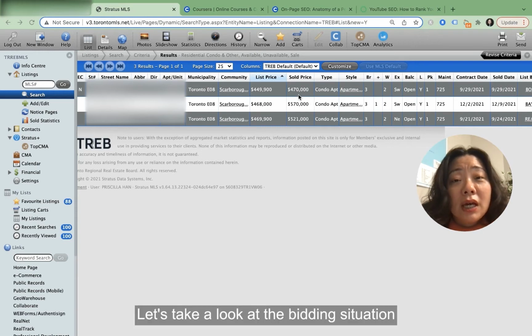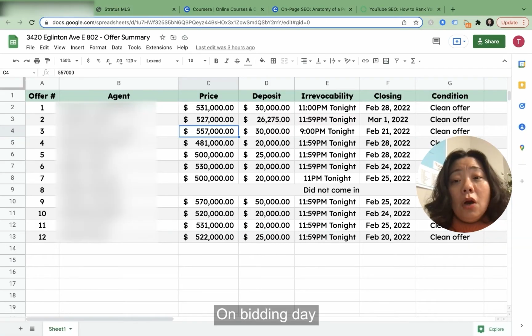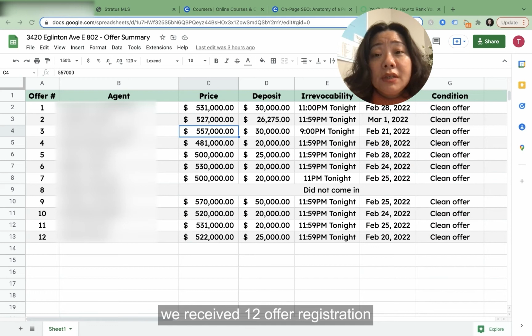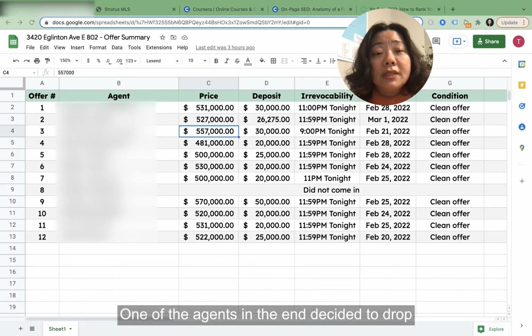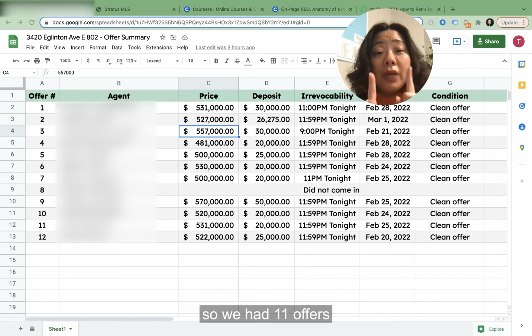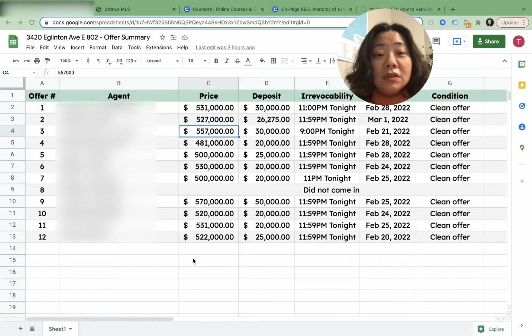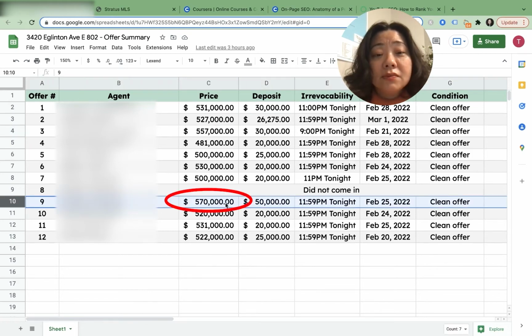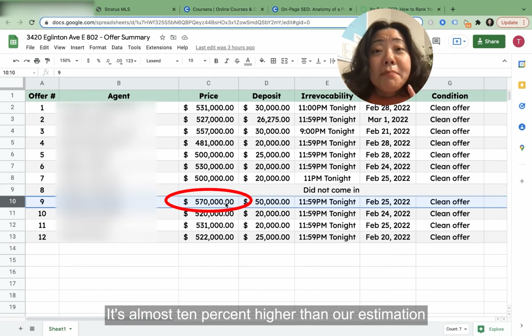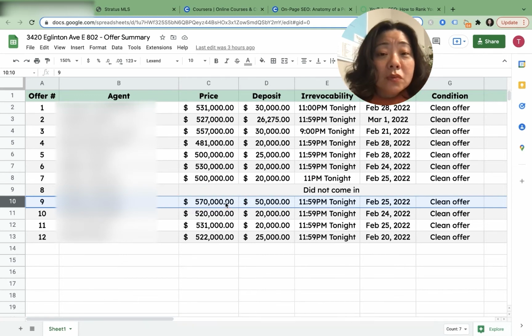Let's take a look at the bidding situation. On bidding day, we received 12 offer registrations. One of the agents in the end decided to drop. So we had 11 offers. Among these 11 offers, the highest one offered 570,000. It's almost 10% higher than our estimation.